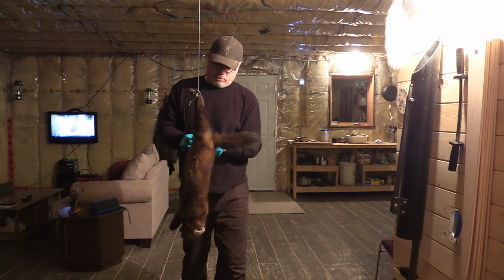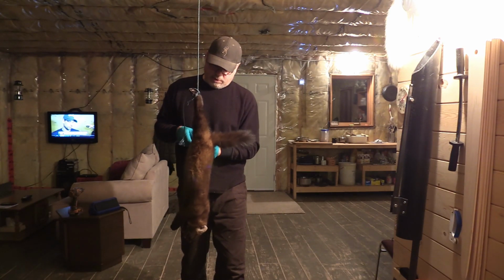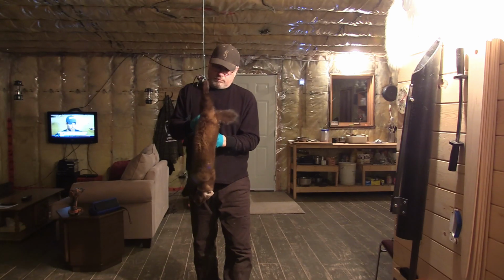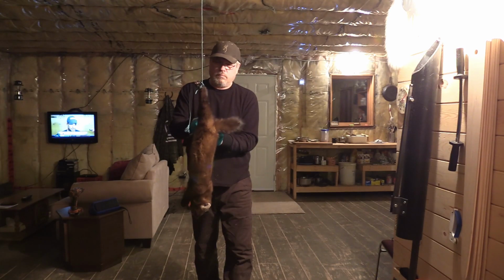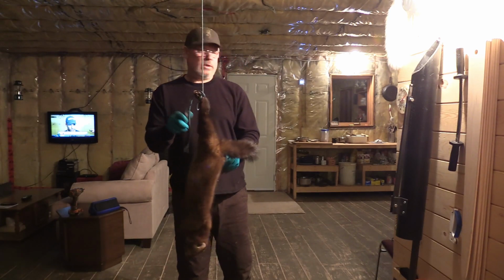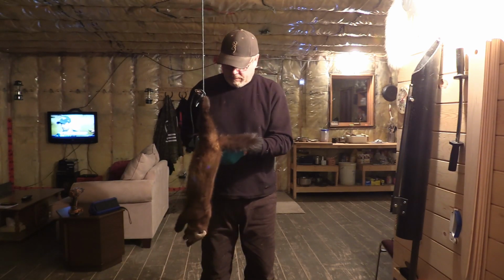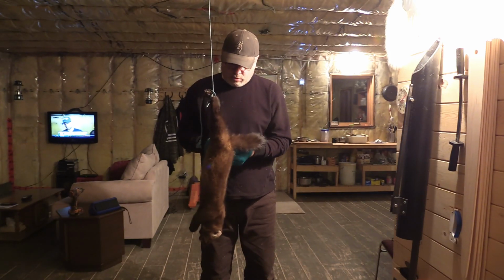I like hanging my marten and doing them. I could do them on my knee, and I do that too. But a lot of times I'll just hang them so I can pull it down in a nice straight line. Oh yeah, I like that. That is nice. Nice knife. I like the handle on it. Comfortable.